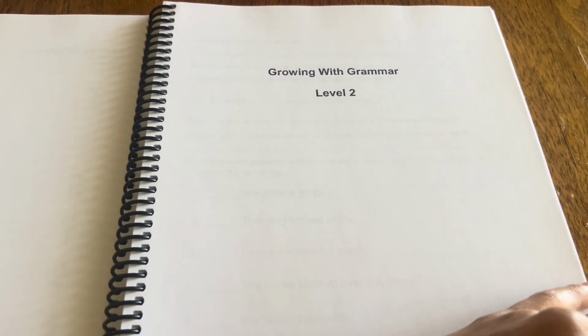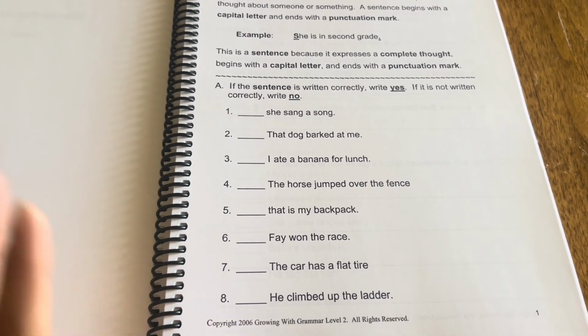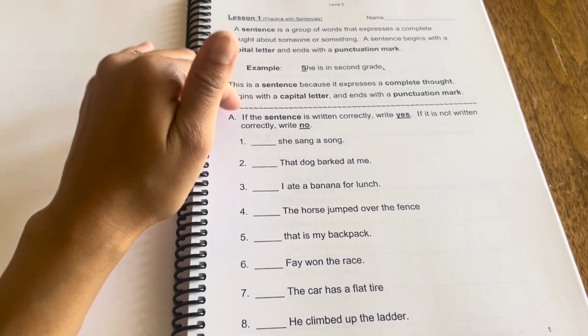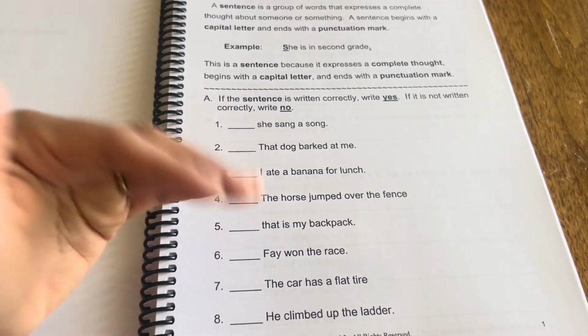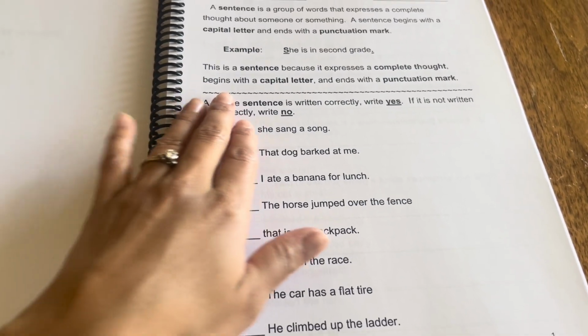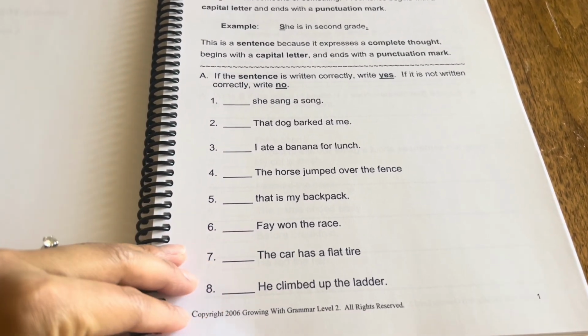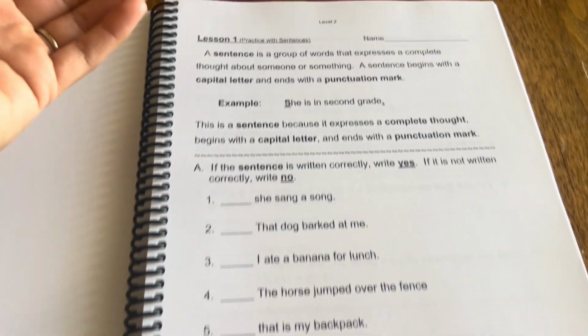Now I'm just going to give an idea of what the activities look like. This is very much just a workbook style, and I really like workbooks when it comes to stuff like grammar, because there is a lot of repetition where you can learn the concept and then go through the activity and make sure that you get that practice in with that concept.